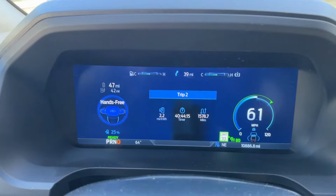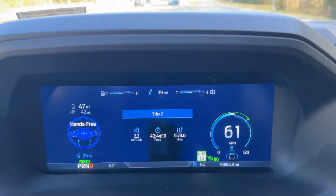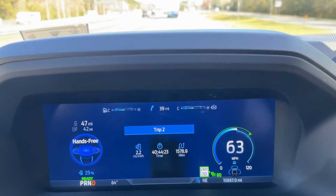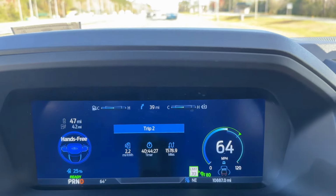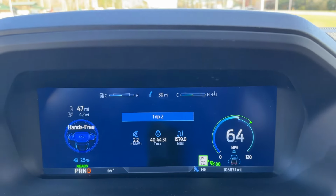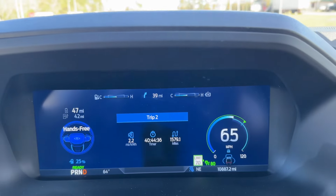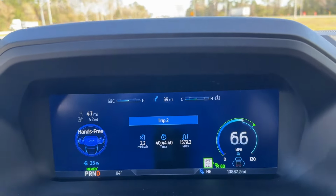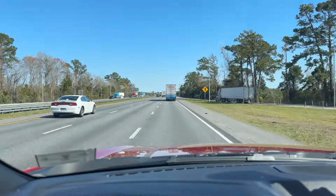So when I left that, I think it's the Fernandina Beach exit, I was really about 28%, but now I am stretching up to Brunswick, which is still 42 miles away, and I have 47 miles of range left. So this will be the lowest state of charge I've ever pushed the Lightning into, and let's see how it works out. I'm just doing 65 here behind semi-trucks.